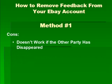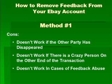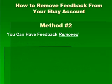The cons on this one are it doesn't work if the other party has disappeared, so if somebody just doesn't use eBay after they left you feedback anymore, they're not getting any messages, it doesn't really work very well. It doesn't work if there's a crazy person on the other end of the transaction. We already talked about that. And it doesn't work in the cases of feedback abuse. So if somebody opened up an account, bought something from you, didn't pay with the express purpose of just leaving you negative feedback, obviously since they're being malicious, they're not going to work with you in any way, shape, or form. Method number 2 is you can have feedback removed completely.